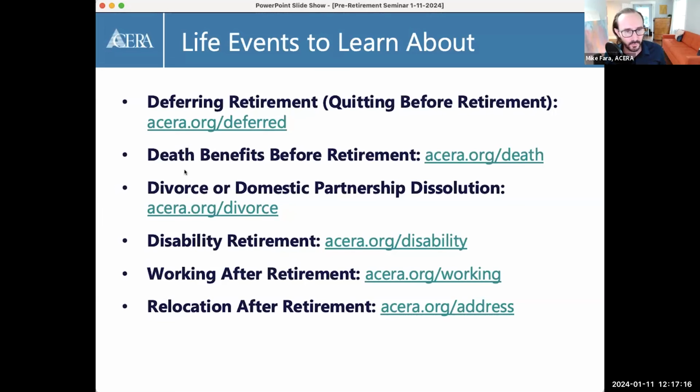And then the second point is death benefits. So I talked a lot about the death benefits that your beneficiaries would receive after your death if you die as a retiree after retirement. There are a set of death benefits that your beneficiaries are eligible for should you die before retirement. And if you want to read more about those, you can check out our death benefits page at acera.org/death. And it's a good idea to make sure that your beneficiaries are up to date at all times. And you can do that by logging into your Acera account. And it will show you who your nominated beneficiaries are.